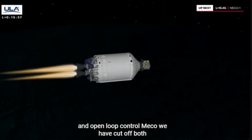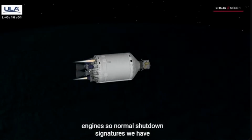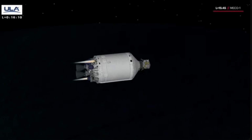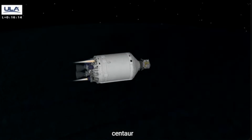On to open loop control on MECO, we have cutoff. Both engines show normal shutdown signatures. We have settling established, 85% duty cycle. We are now in a 27-minute, 51-second coast duration to second burn of Centaur.